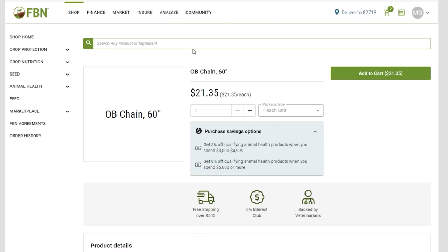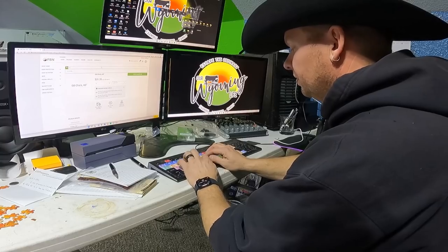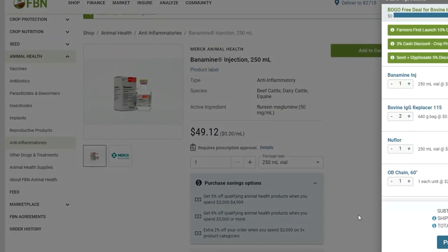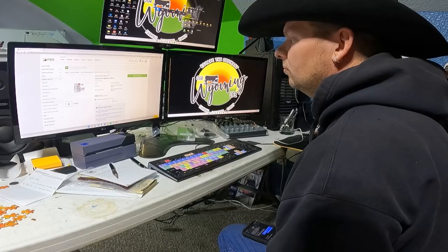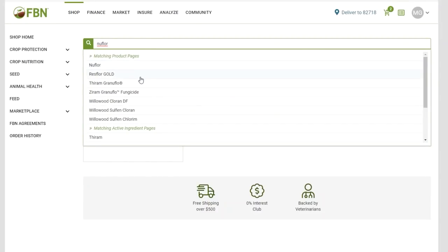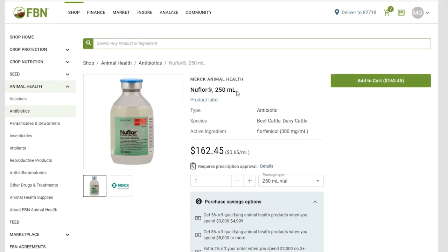It's that simple. I'm going to finish putting my order together. Usually I can have everything from these guys within just a few days as well. So really quick, let's just do a quick search for some medication. I like having Banamine on hand. As well, and I like having Nuflor on hand too. So that's pretty much it. Got it all put in, throw in a credit card number, and they send it off to me.